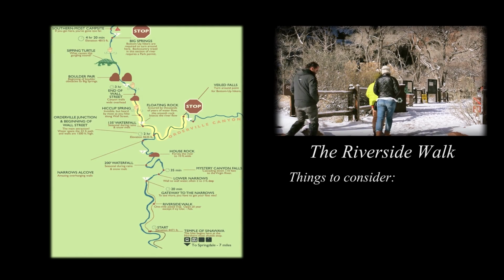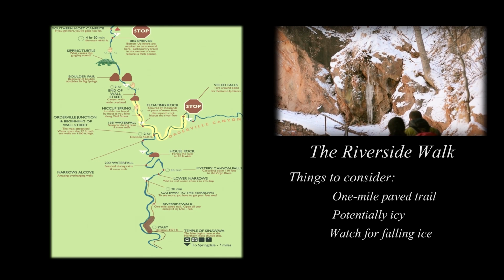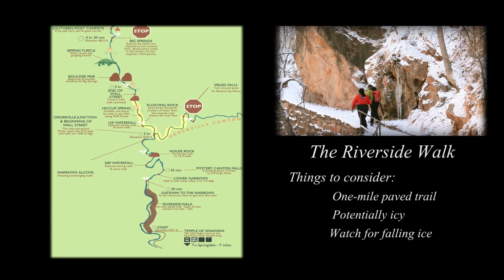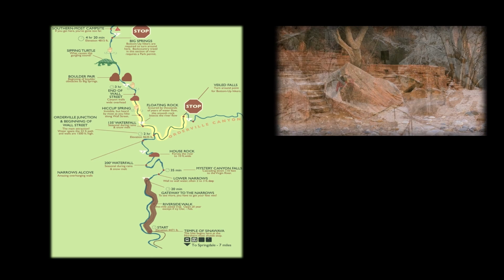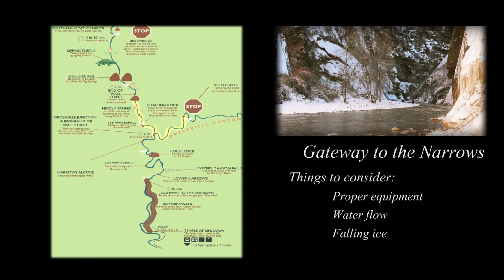From the Temple of Sinawava, the hike begins on the 1-mile Riverside Walk. During the winter months, the Riverside Walk can be extremely icy and may even be closed by the Park Service due to falling ice. At the completion of this section is an area known as the Gateway to the Narrows, where hikers must leave the trail and enter the watercourse.